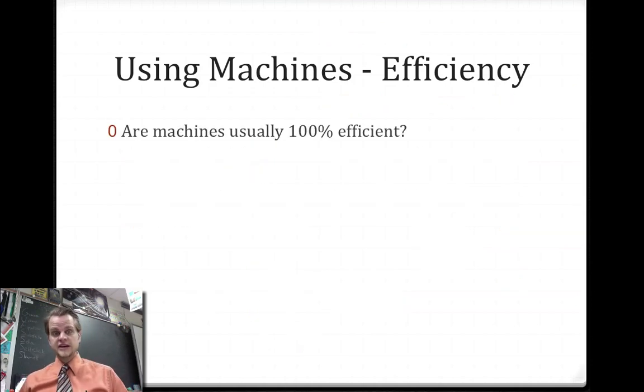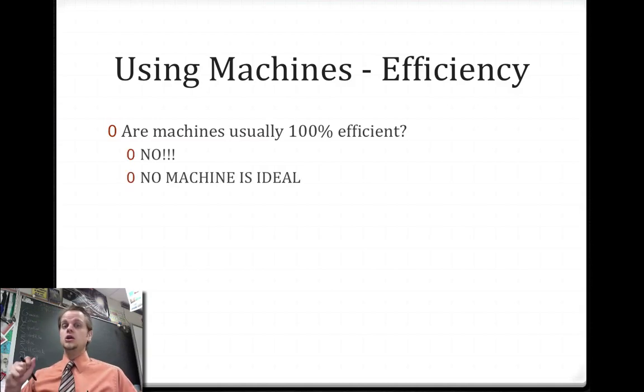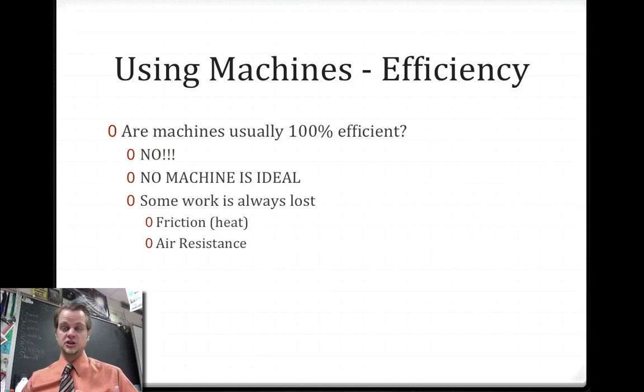All right. Now, are machines usually 100% efficient? That is a big no. No, no, no, no, no. No machine is ideal. We can't make one that is 100% perfectly ideal. Okay? There is always going to be friction. And what that does is it takes the energy that you put in and it turns it into heat. Okay? I mean, when you rub your hands together, you're putting energy in and friction is turning it into heat. That's why you feel your hands heat up, okay?